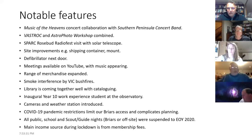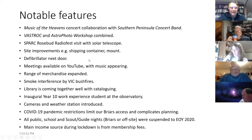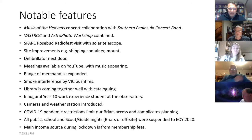There was also a visit by a few members to the Radio Fest down at Rosebud with a solar telescope, which I think was dutifully 100% clouded out from memory, so it left a lasting impression with them. There have been a number of site improvements done at the Briars. Obviously, the shipping container has appeared, and that's been very valuable at times. I believe there's a new mount as well in the observatory, and lots of other smaller things having occurred as well.